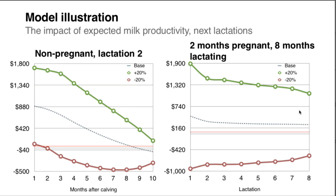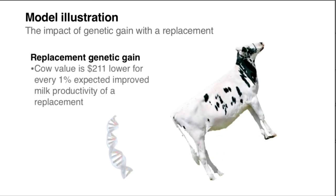But the important and interesting point I want to make in this figure is that even if this cow is pregnant, 2 months pregnant and 8 months in lactation, regardless of the lactation, her value is going to be negative. So according to this data, even though this cow is 2 months pregnant, I should replace her because the replacement is going to give me more value than this pregnant cow. And that's important to decide in a systematic way.